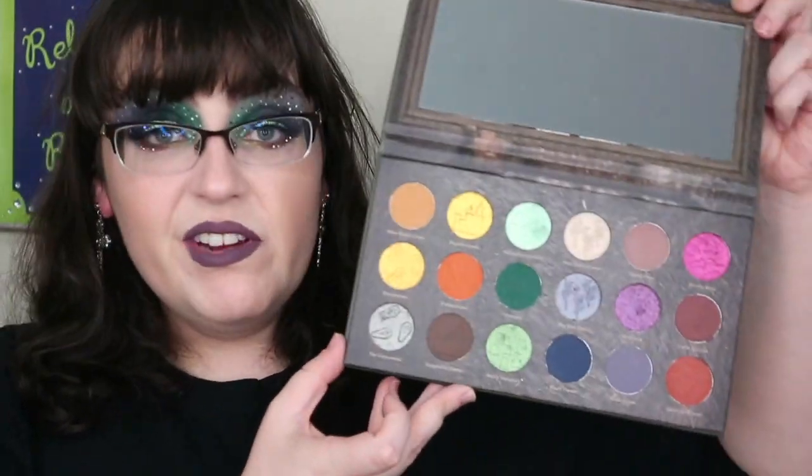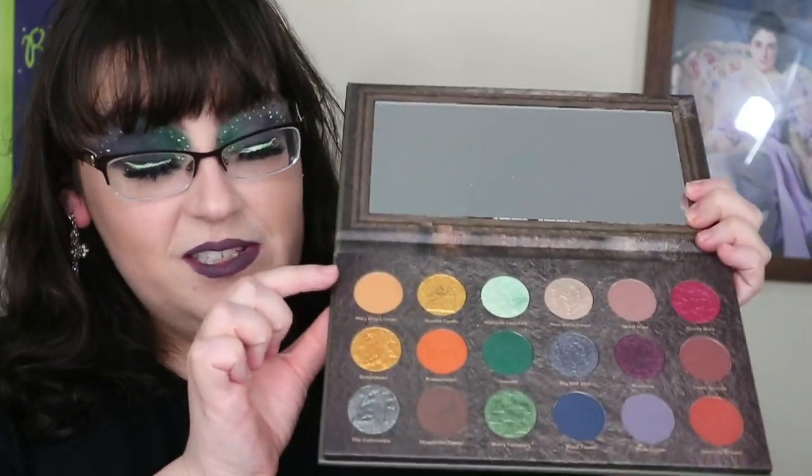So I would actually give this a 9.5 out of 10. I think it's really very, very nice. I think it's really well edited. Yeah, I really like this. And like I said, it's versatile because I used this as a blush. I also used this as a highlighter. Yeah, I really like it.